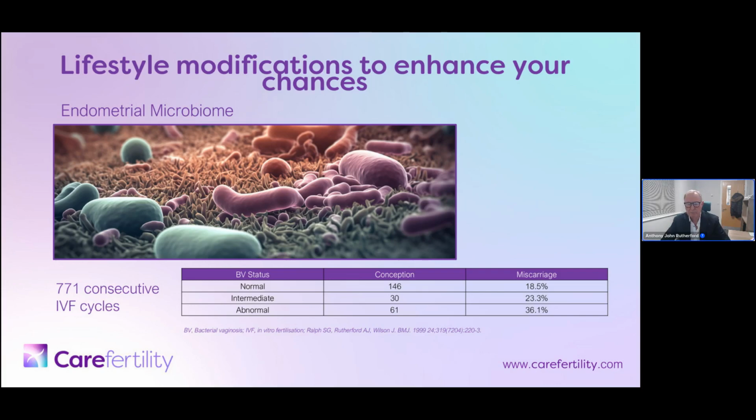However, in some, there are other bugs that grow that don't have this ability to use the glycogen to make lactic acid. So the pH in the vagina falls, and you can get occasionally pathogenic bacteria that get into the endometrial cavity, and they can cause a low-grade chronic inflammation that could reduce the chance of getting pregnant and also increase the risk of miscarriage. You can, as I say, try and protect that by eating a healthy diet. You can actually take some oral lactobacillus, but you can also give some lactobacillus capsules into the vagina. And the commonest one that is available in the UK is Canesflor in terms of the vaginal pessaries.